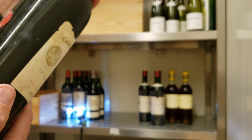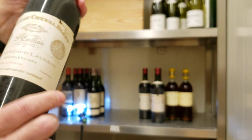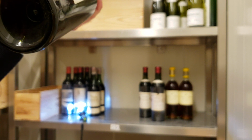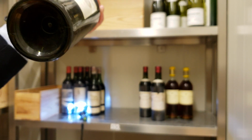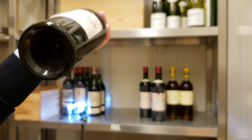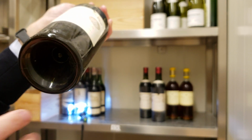It's a bottle that we bought from a.k.a. quite some time ago. You may think that sometimes some of the bottles from a.k.a. may be a bit suspicious, but overall we check all of the bottles. I do all of the inspection, I do all of the authentication before we buy anything from them, and I can tell you that this one is real.